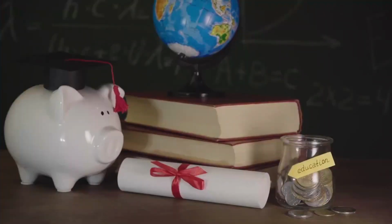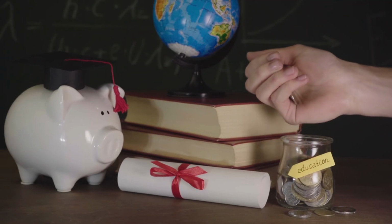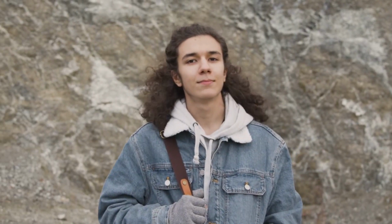Today we've got an exciting topic for you that's going to put more money back in your pockets. If you're a young adult looking to maximize your tax refund, you're in the right place. We've got some awesome tax hacks to share with you. So let's dive right in.